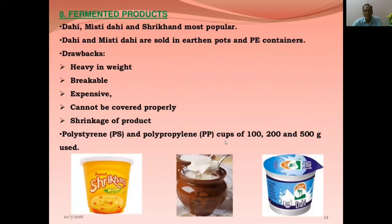Fermented food products are there. Dahi, Mishti Dahi, Srikhand are the most popular. And Dahi and Mishti Dahi are sold in earthen pots and polyethylene containers. They are heavy in weight, breakable, expensive, cannot be covered properly, and there is shrinkage of the product. Polystyrene and polypropylene cups of 100, 200, and 500 gram are also used.